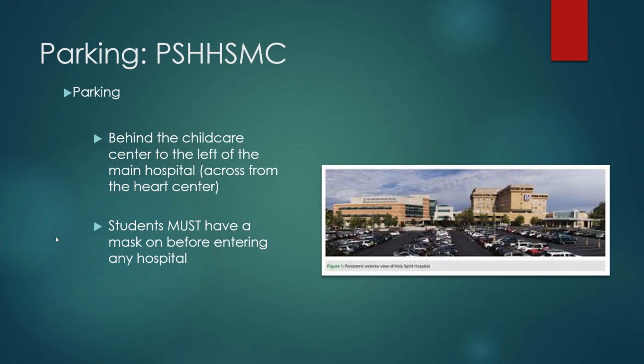Students think that they pay for clinical at these clinical sites, and that's far from the truth. Hospitals provide you their clinical site for your education, for your charge. Your tuition is paying for faculty, not the hospitals in which you have clinical. Again, regardless of the place you have clinical, wear your mask while on premises.